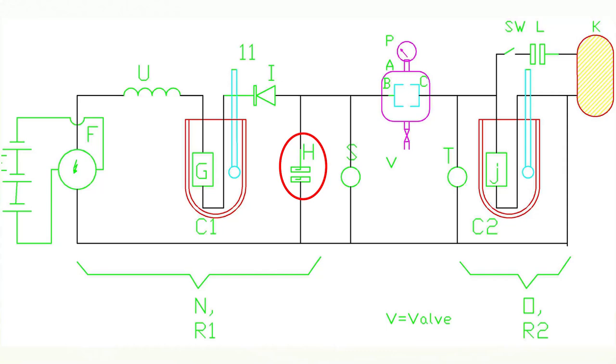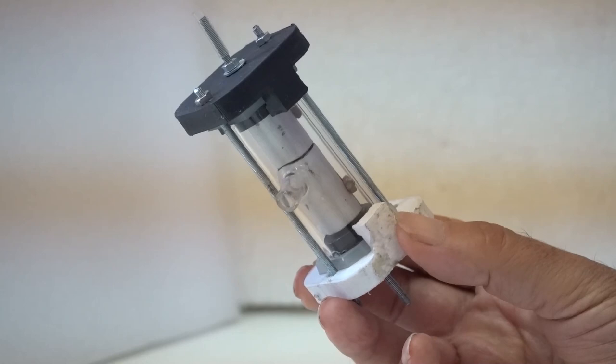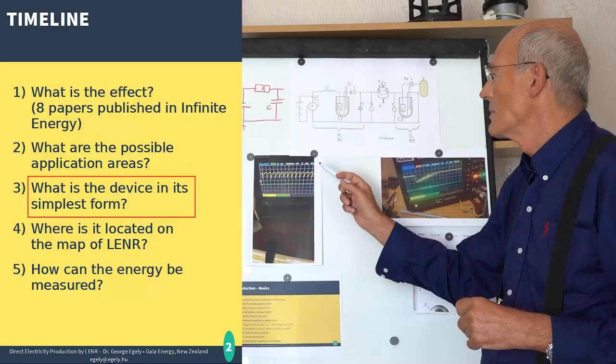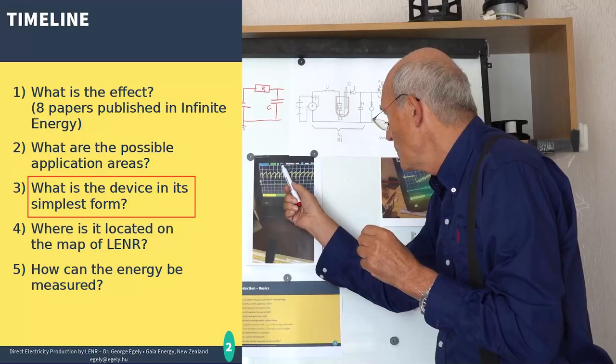The middle part is actually the fusion reactor. It's right here. I shall show it to you later. This is practically a deceptively simple looking discharge tube. We have described that at the cathode, the voltage is sawtooth shaped. Note that 2 milliseconds is one division.